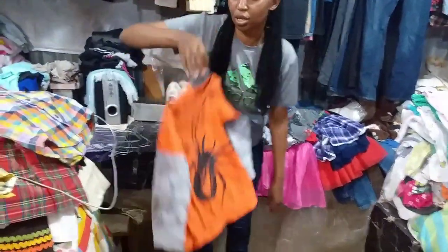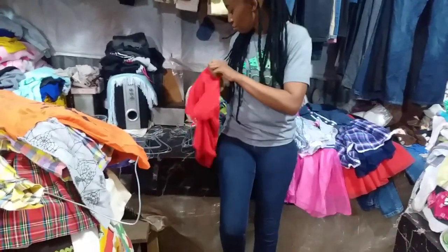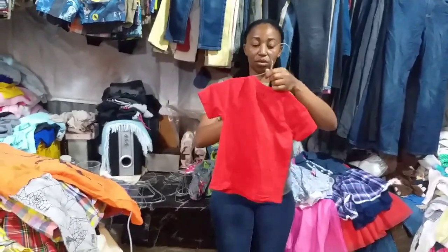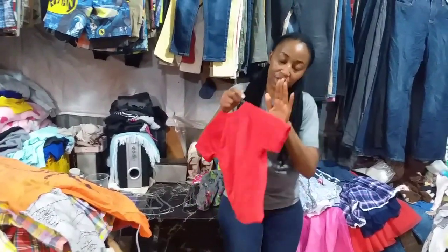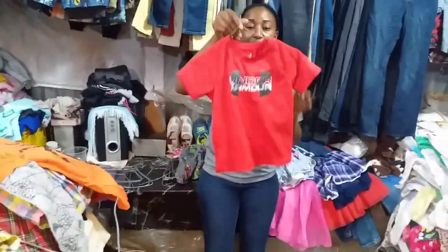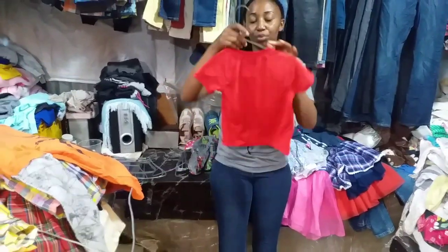Big difference. Nice. So guys, the reason why you're supposed to put the right hanger to the right size of the cloth is... this t-shirt I've put the right size of the hanger, right? Let me put a smaller one.